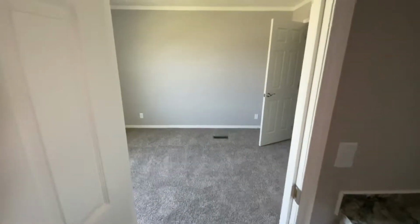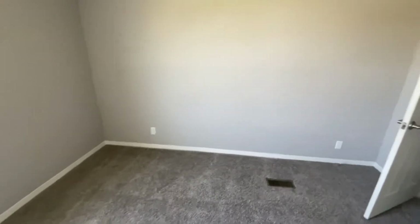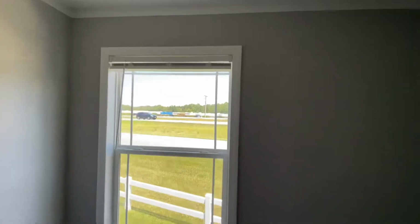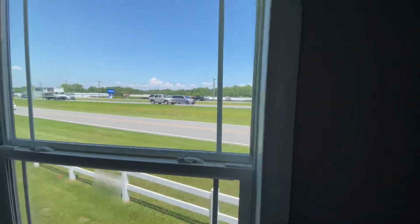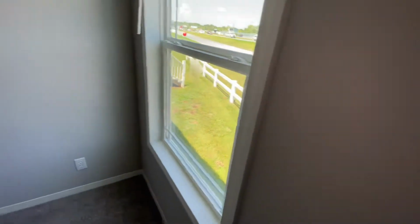Man, let me tell you something, guys. This is quickly becoming my favorite. And you come out of here and you go straight into the other bedroom. You got 2 outlets on this side, 1 outlet on this side, and your window going to let in all that natural light. Open up that window so we can see how beautiful it is outside.